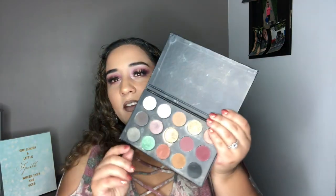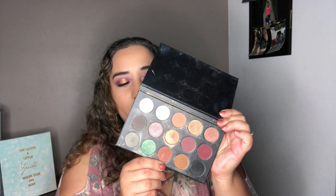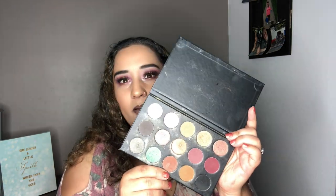Okay, so the first palette is the Morphe Kathleen Lights collab palette. Here it is right here. This one I got in March of 2017.